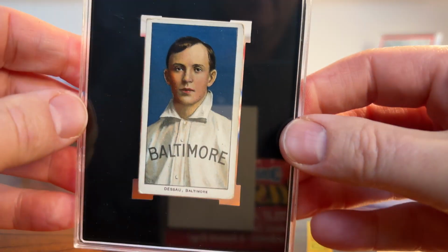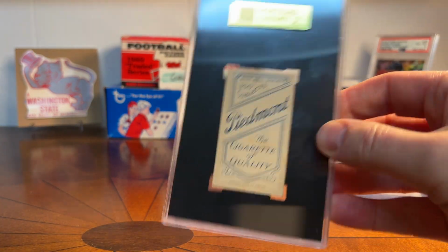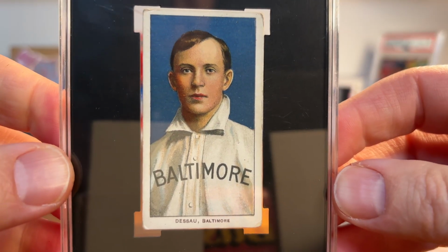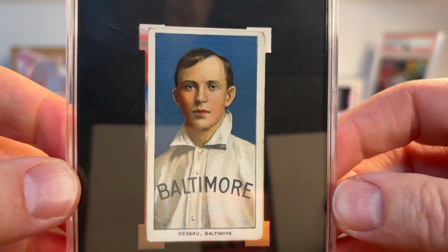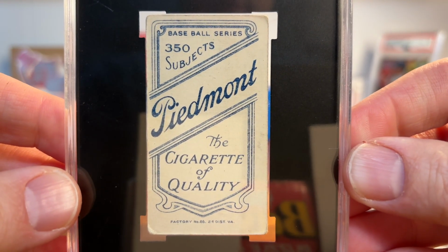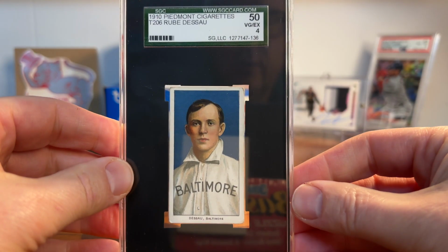Another one, and actually you can just see on the back of this one, I don't know if that'll pick it up, but it's got some real wear and rubs and those kinds of things. So it just needs plastic new before I put it in a perfect fit and so on. But here's Rube Dussault from Baltimore, also in an SGC 4, Piedmont back. Not great centering on the back, but this one will look great.